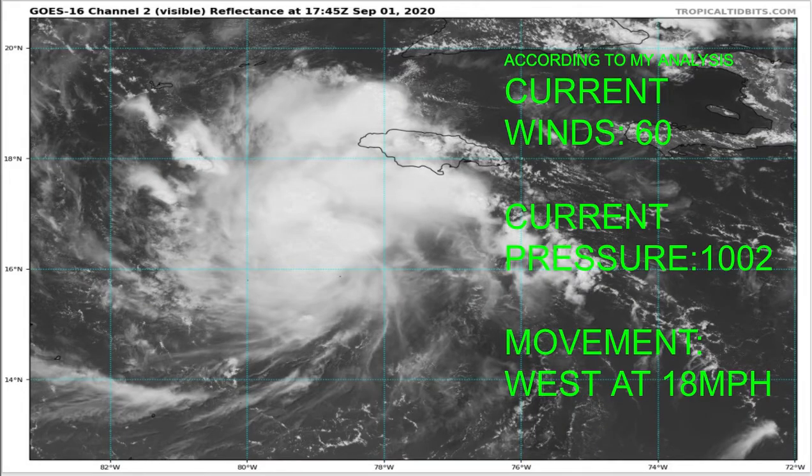Now let's get on with our main subject of today. That is Nana. I have its current pressure as 1,002 and not 1,000 like the National Hurricane Center. Its movement is west at 18 miles per hour, but I do actually have a different wind speed than the National Hurricane Center at 60, as I do believe that there was enough evidence within the recon data to support 60 miles per hour. And this is also satellite imagery. Credit to Tropical Tidbits for this image.